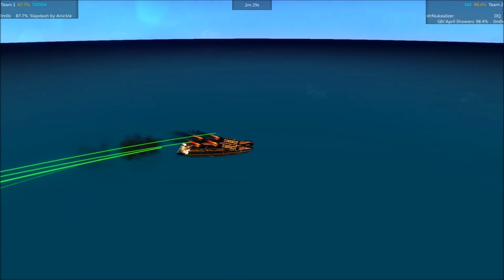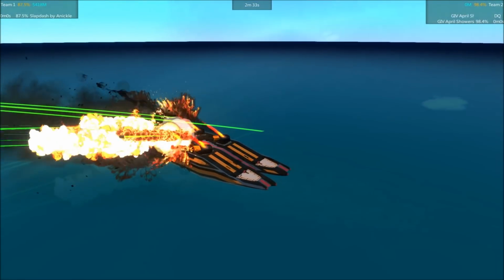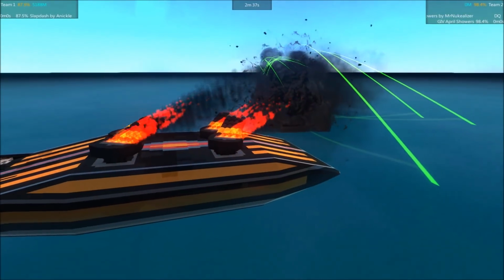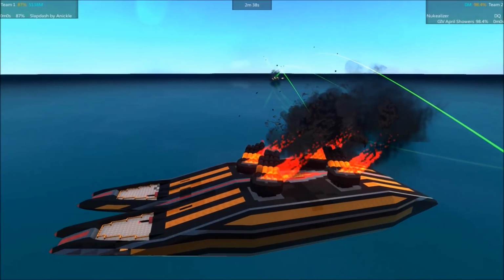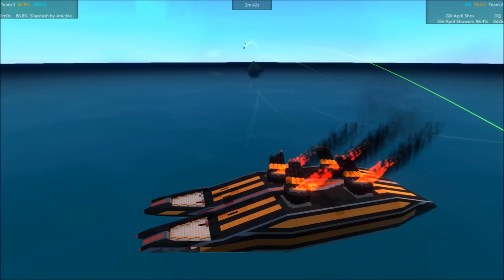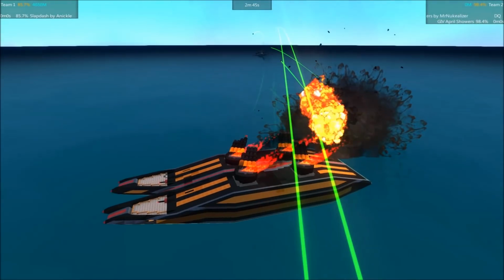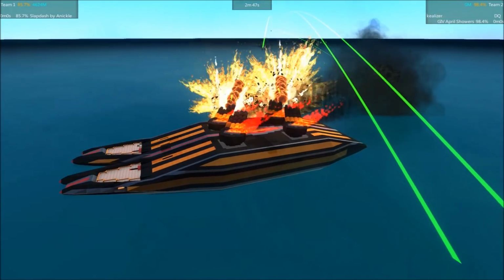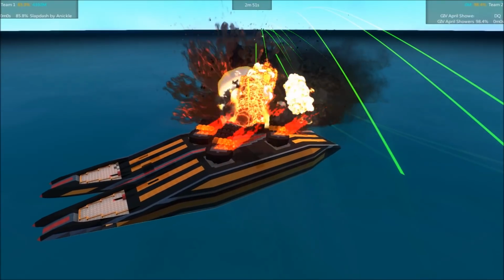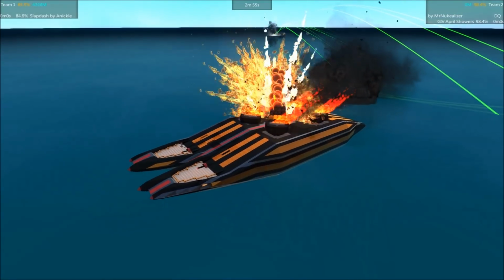And it is a fairly difficult to hit ship. A, it's very low profile. B, it does the stop and go maneuvering. C, as you can tell, it can actually turn pretty damn sharp. And all of those different forms of acceleration, plus being a small target to hit in the first place, are proving to make the April Showers quite a target for the Slapdash's gunners to hit.